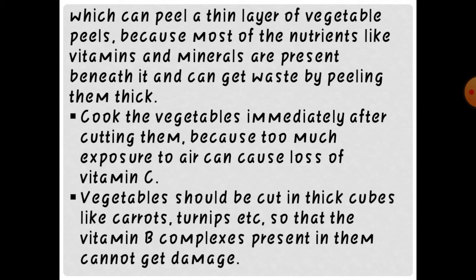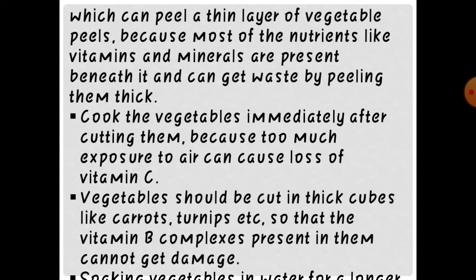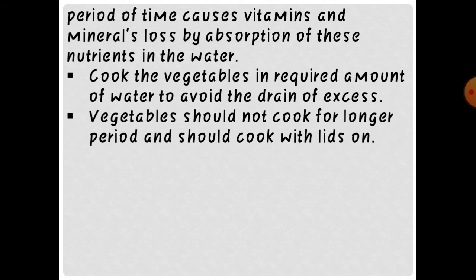Vegetables like carrots, turnips, etc. should be cut in thick cubes so the vitamin B complexes present in them do not get damaged. Soaking the vegetables for a longer period of time can cause vitamin and mineral loss, as I have told you that vitamins and minerals get absorbed in the water, so avoid that. Cook the vegetables in the required amount of water, so as not to waste the excess water.